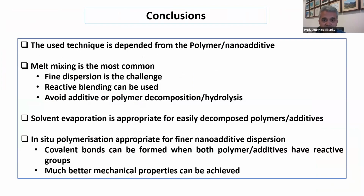Just to finish here, the technique used depends on the polymer, and the solvent-based nanoadditive mixing is the most common technique. Fine dispersion is the challenge here. Reactive blending can also be used to enhance the mechanical properties and to avoid additive or polymer decomposition and hydrolysis.